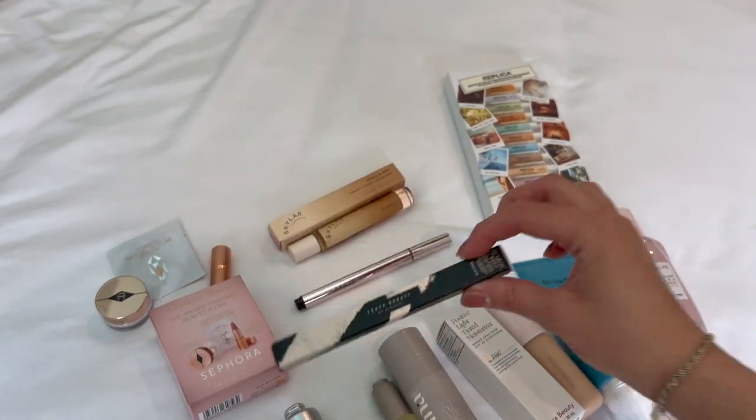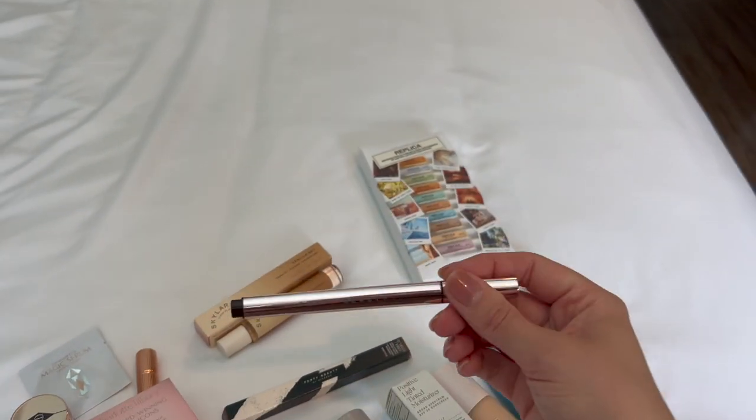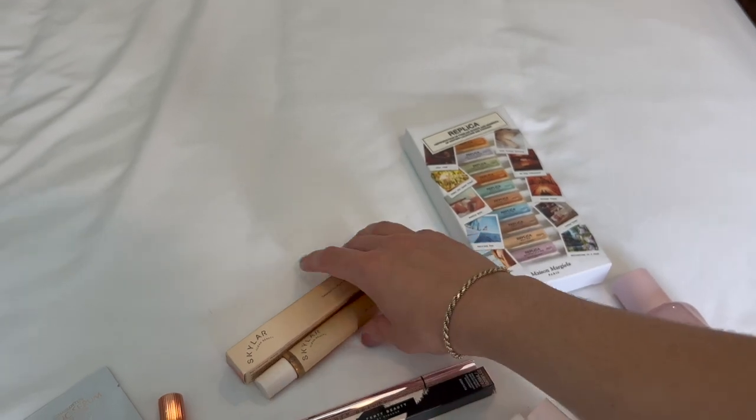Picked up a Fenty Beauty Liquid Eyeliner. This is actually in a brown color. It is Big Truffle. It's a little more purpley than it is brown though. I've tried it, but I'll have to try it on my eyes. I only swatched it on my hand. I'll try it on my eyes tomorrow and see how I like it.